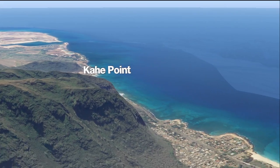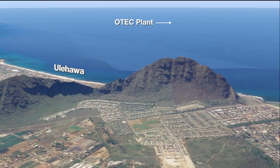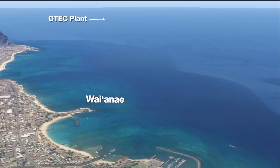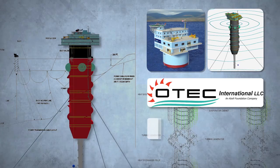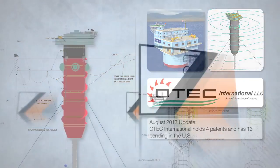In 2011, the American Bureau of Shipping granted OTEC International the first approval in principle for its 25 and 100 megawatt moored spar designs, attesting to both the experience and the sound engineering of the OTEC International plans. OTEC International holds 4 patents and has 9 pending for proprietary designs and components.